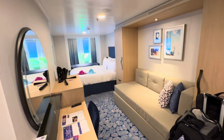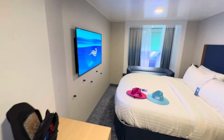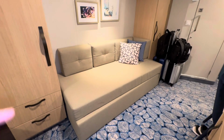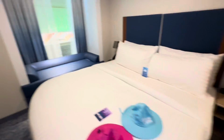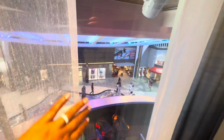But for this particular sailing, we did receive a Royal Up offer, which, if you guys don't know, is an upgrade system with Royal Caribbean. We went from a standard interior cabin into a Promenade interior cabin, which gave us a lot more space. It gave us 2 couches in the cabin, just a really nice space. But I have to say, I'm going to rate my Promenade interior cabin a 5 out of 10. And that is solely because of the noise level.